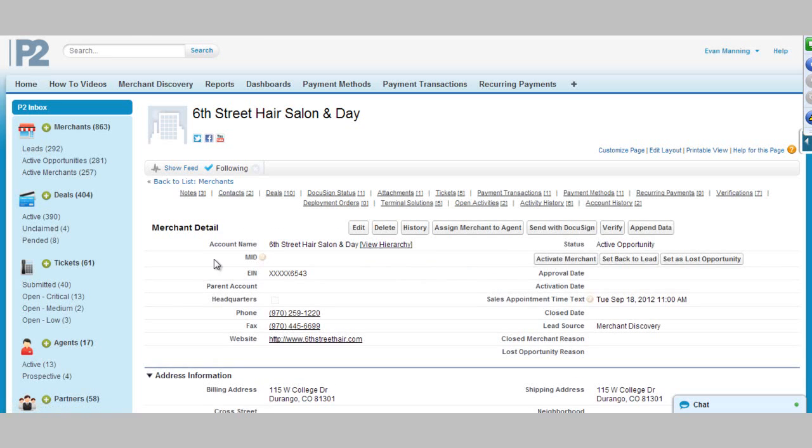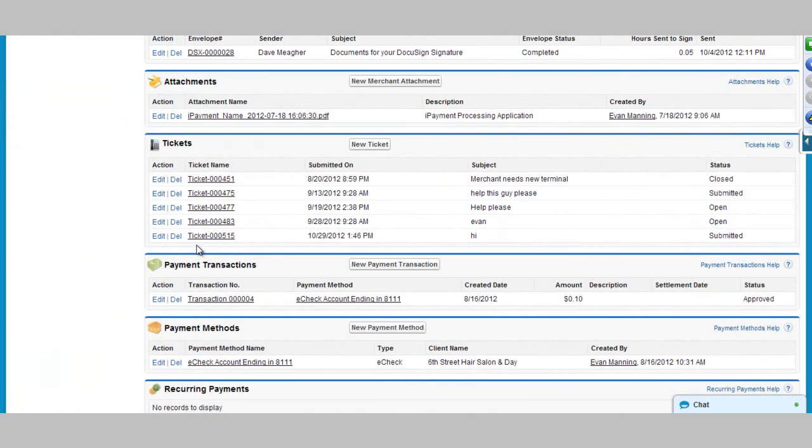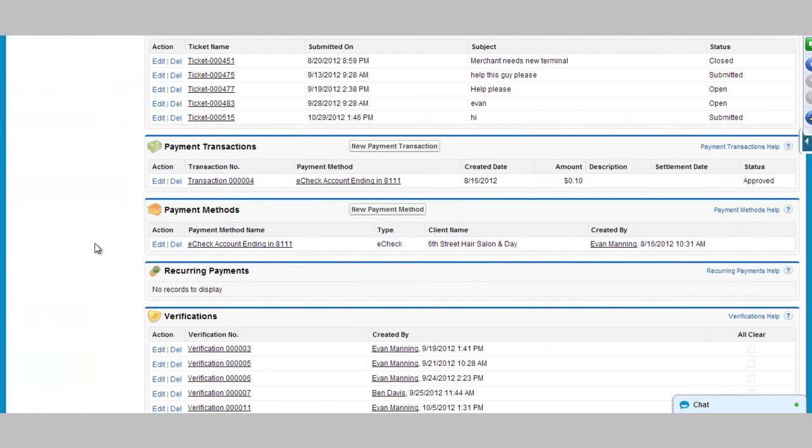So that's a brief overview of the ACH Direct and how we integrated that into P2. Now I'm going to go ahead and turn it over to Shobit Kumar, who's going to add some additional detail about our product, and then we'll open it up for questions that you guys might have. Hey everyone, this is Shobit. Thanks Evan for the presentation.